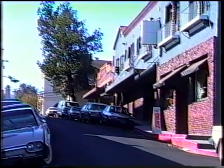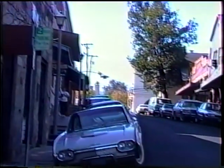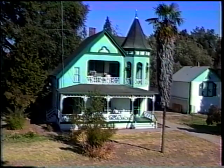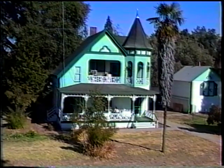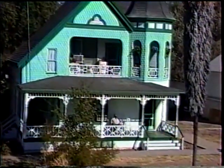Mokelumne Hill started as a tent and a board city, but it burned in 1854. Many of the later buildings were made out of stone. At least 22 men were killed here in feuds. This was probably the roughest of all California gold mining towns to live in.